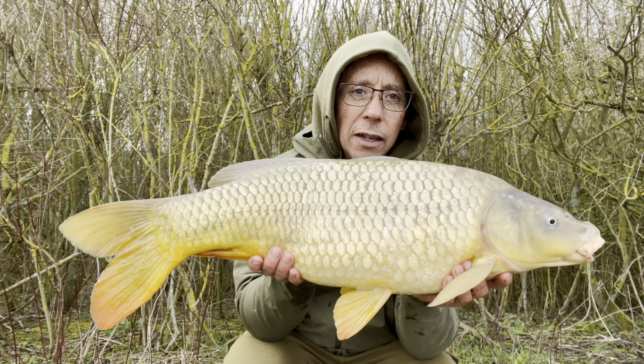Quite a nice colour. Thank you very much, Mr. Mirror. Well, so far it's been quite an eventful morning. Had 6 fish, a couple of those were 20s, a couple of nice 20s, had a nice mirror of around about 18 pound, I didn't weigh him, and the rest were kind of scrappy commons, if you like. They're not all in great nick, because they never are in these sort of places.